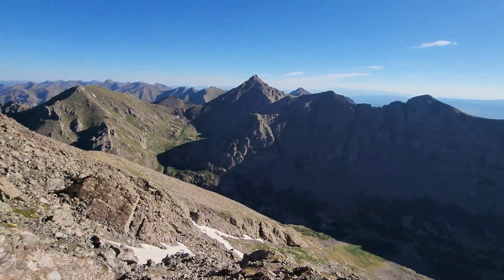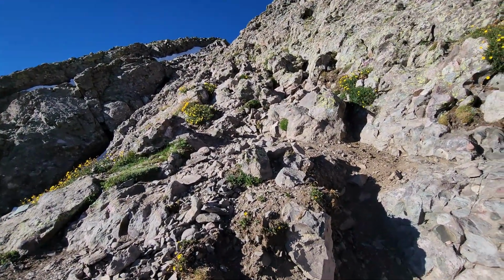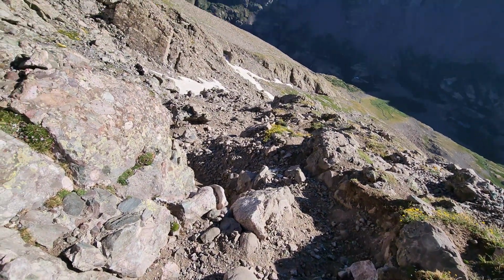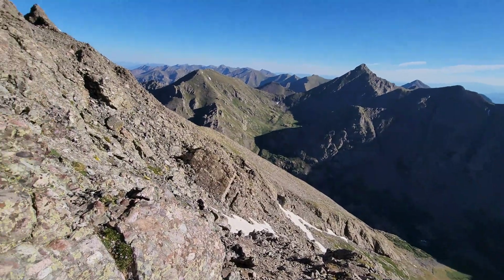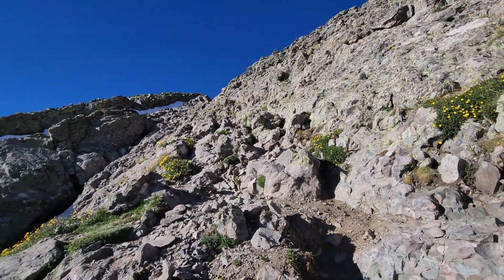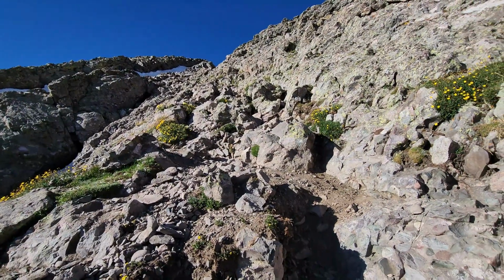Well, I am making it up this scramble, and I'm going to be honest, this is the most exposure I've ever dealt with, the most difficult terrain I've ever dealt with. I mean, I just came up that. It's all loose rock. There's a sketch as hell snow crossing that I wish I had brought my spikes for, to be honest. And this mountain is no joke. But I'm feeling good, and I think I'm probably through the worst of it. So we'll see what happens.